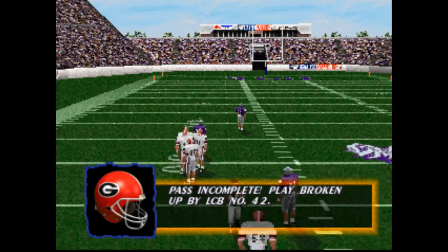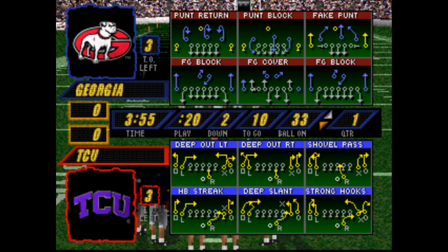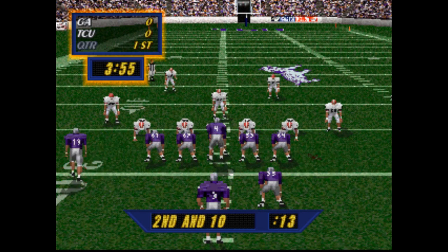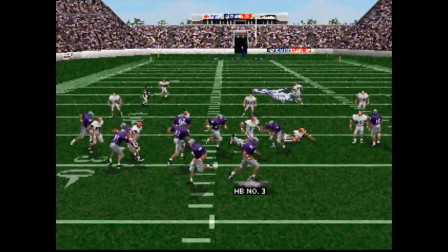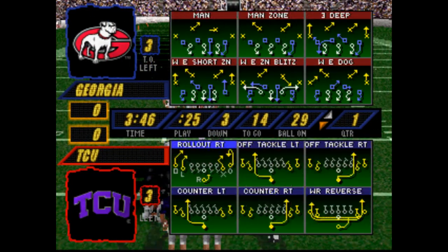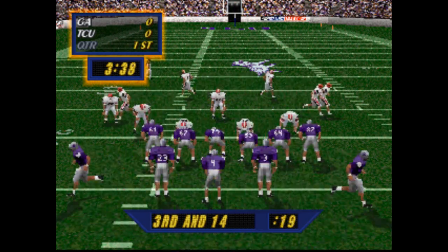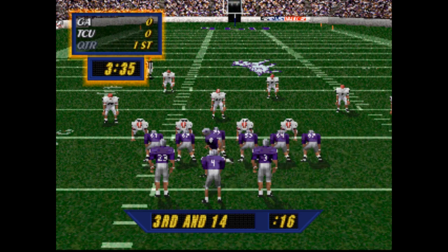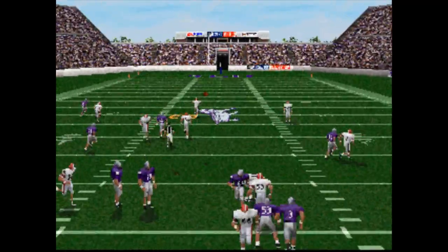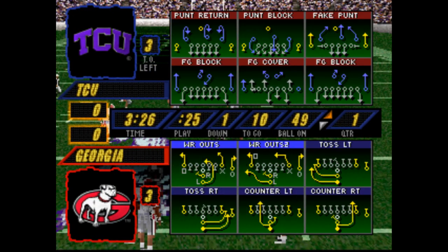Pass is broken up by number 42. Second and 10 at the 33-yard line. Run by number 3, loss of 4 yards on the play. Third and 14 at the 29-yard line. Pass intercepted by the defense, number 5.